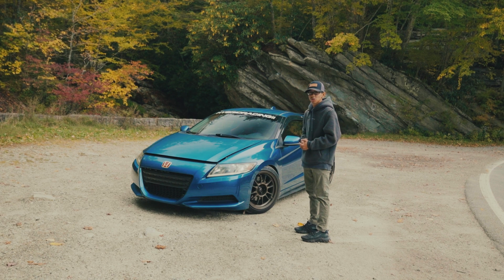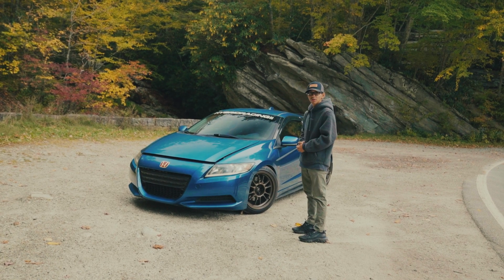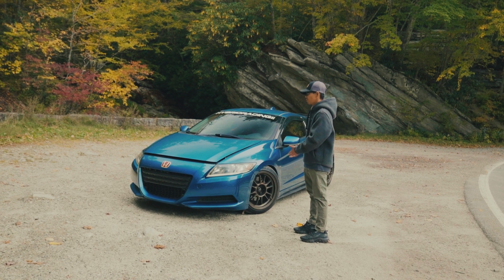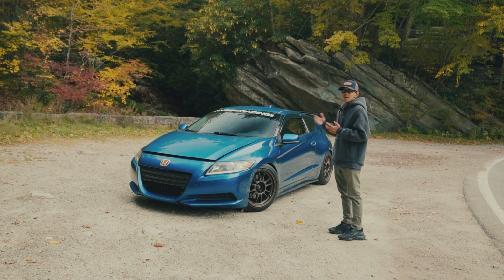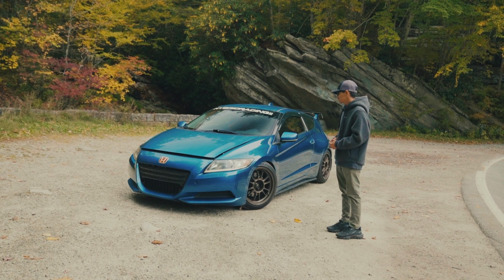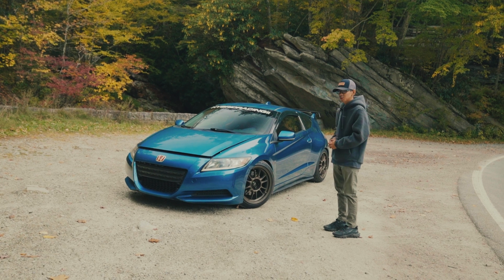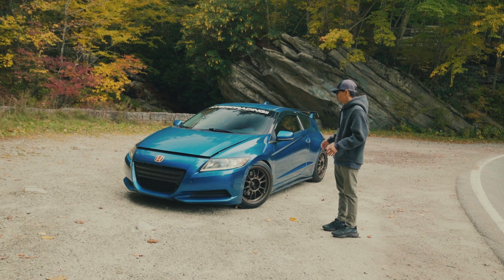I'm gonna end up getting another truck in a couple months once track season starts, but I was itching for another little fun toy that was pretty good on gas, and I figured why not get a spicy hybrid. The reason I call this a little spicy hybrid is because, as you know, these cars from factory are a hybrid. That's like a 1.4 liter 4-cylinder or something like that. But these Honda CRZs are very unappreciated in the car scene just because they're hybrids. They did come with a manual from factory, but most of them are automatics.